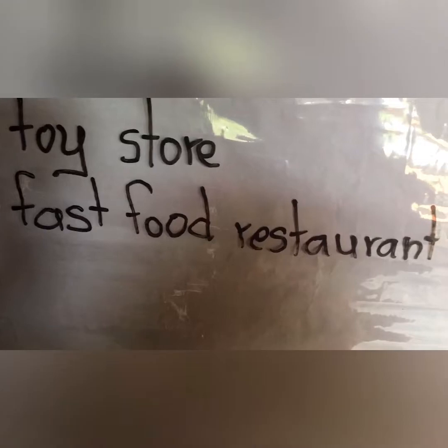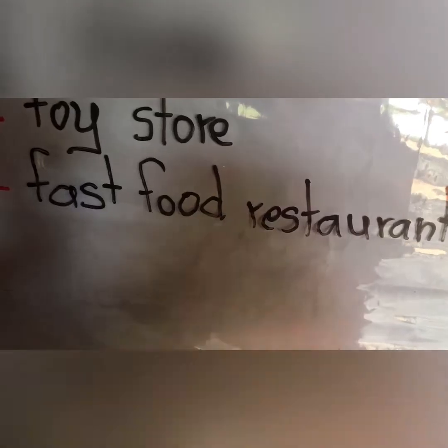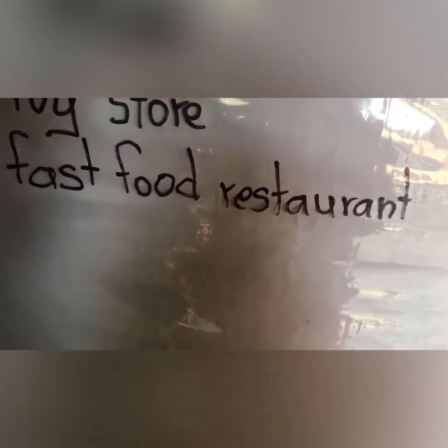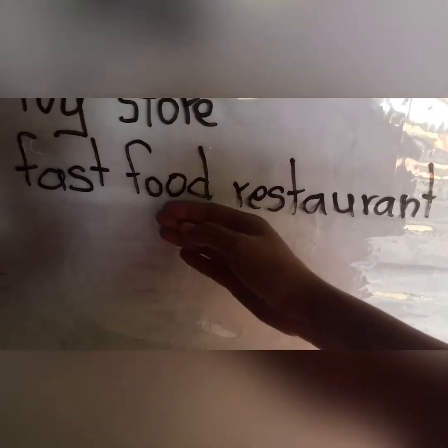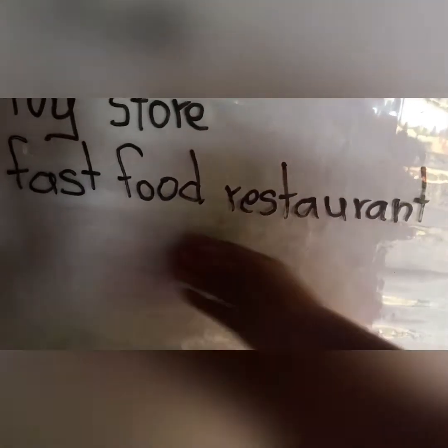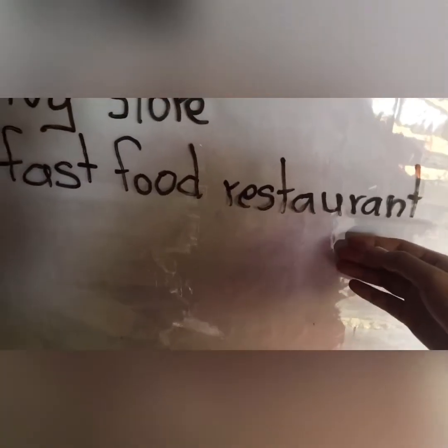Fast food restaurant. Fast food restaurant is spelled F-A-S-T F-O-O-D R-E-S-T-A-U-R-A-N-T. Fast food restaurant spells FAST, FOOD, REST, AUR, ANT.